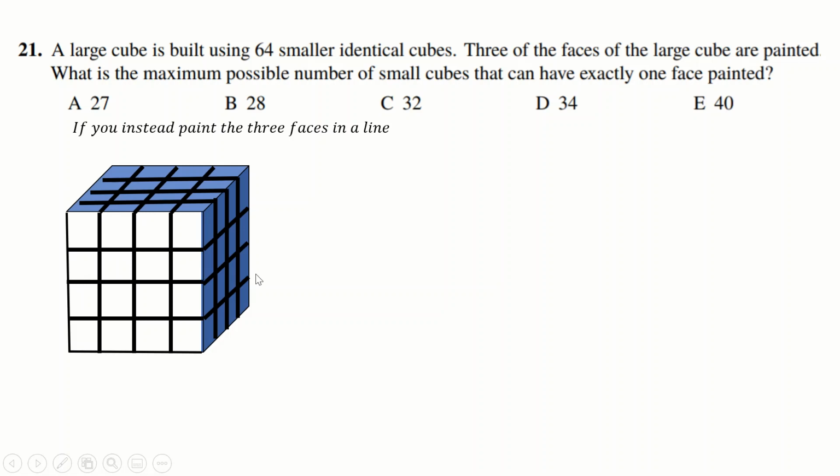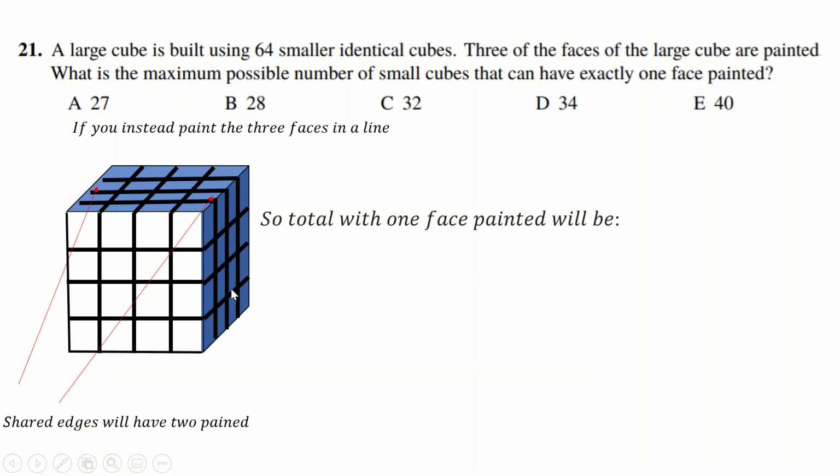And let's count up this. Well, again, these edges will have 2 painted, so I've painted this backside as well, so those will have 2 painted, and so will this. But everything else will only have 1. So all of these 12 only have 1 face painted, because there's nothing below or to the side of them, so there's 12 there. There's 8 here, these 2 rows of 4, and then there's 12 on the back here, exactly the same as here, and 8 plus 12 plus 12 is 32.